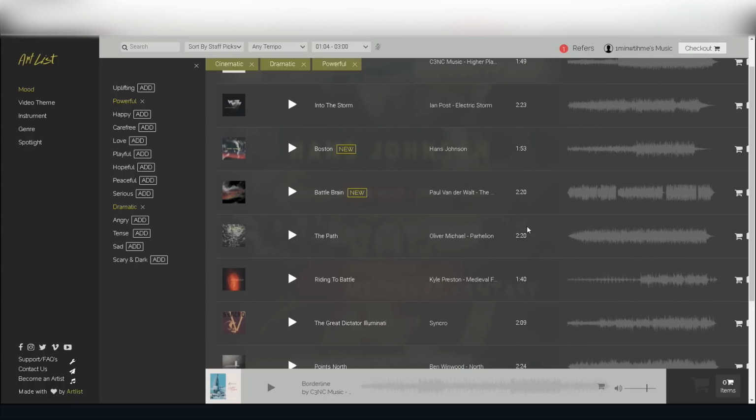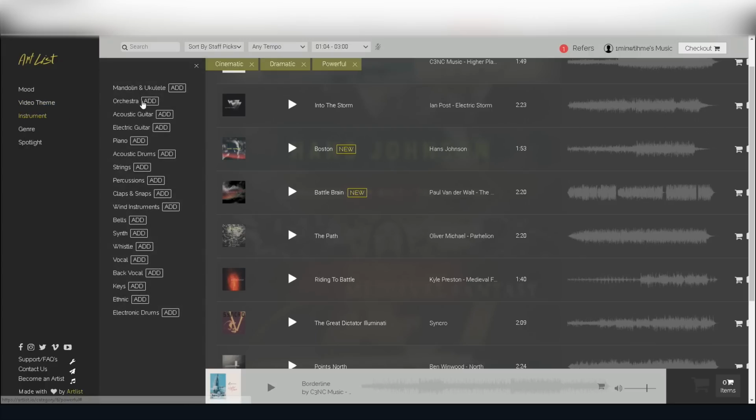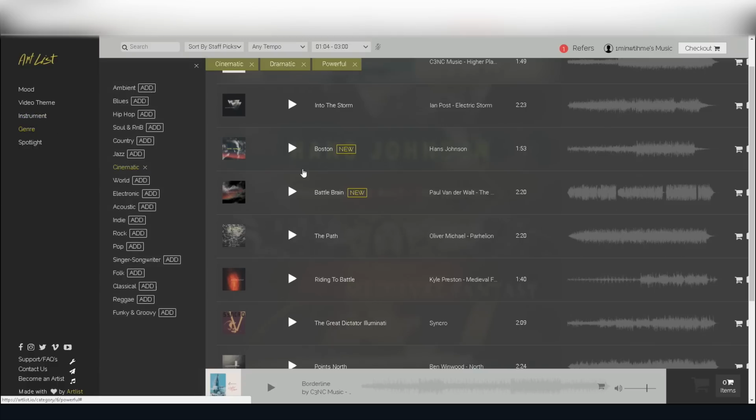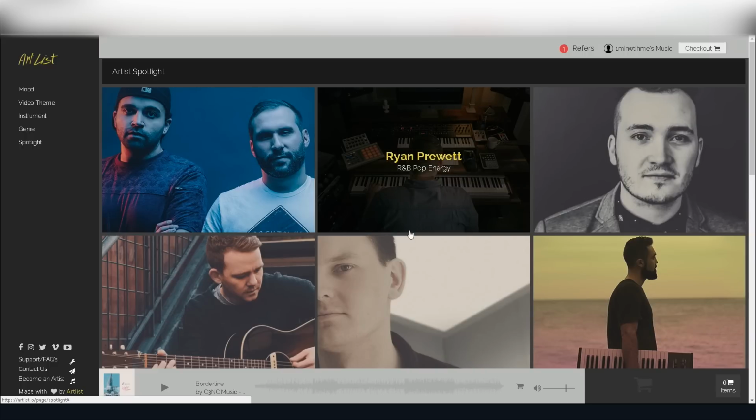I can literally narrow it down in about 5 to 10 minutes to what I want, boom, based on time, mood. If you wanted to look for video theme, you got a whole other list of options here: fashion, science, lifestyle, vlogs. You can search by instruments, different types of orchestra, claps and snaps, percussion. And then you got your normal one, genres. You can select your genres and then have a spotlight where they spotlight their artists, basically who they're featuring each month.